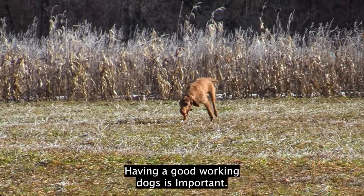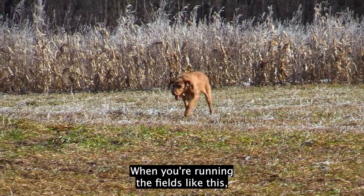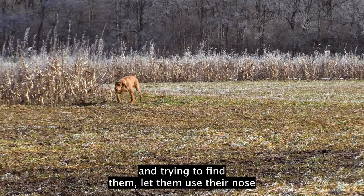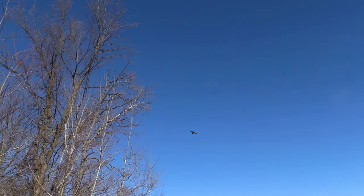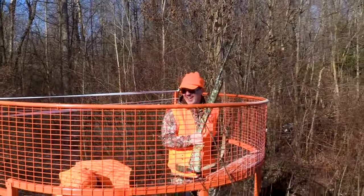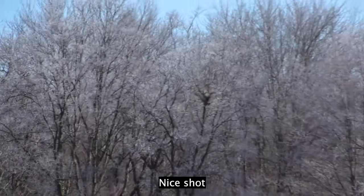Having a good working dog is important when you're running the fields like this. You don't want to be tromping around trying to find them. Let them use their nose. Heads up. Nice shot.